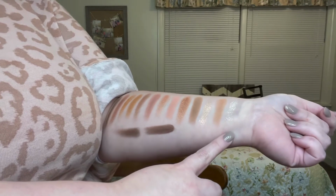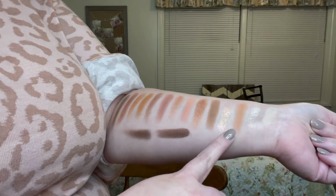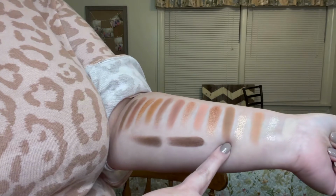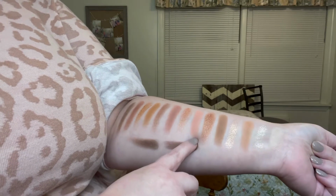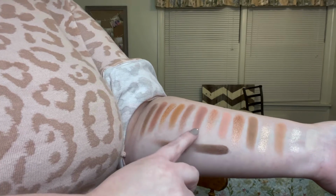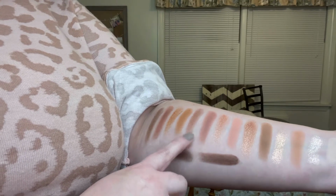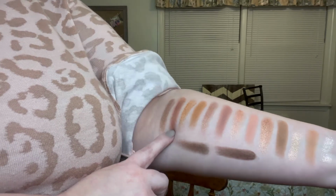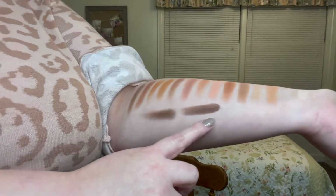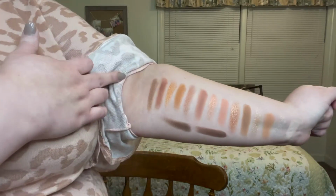So let me swatch. This one is Swan. This is Glistening, this sparkly one. The next one is Seashell, Shimmering Pearl, Nude, Sparkling Sand, Petal, Rose Gold, Warm Rose, Sparkling Rum, Maple, Golden Light, Cocoa, Sugared Chestnut, Truffle, and Sparkling Sable. So some very beautiful shades. I just love them all.